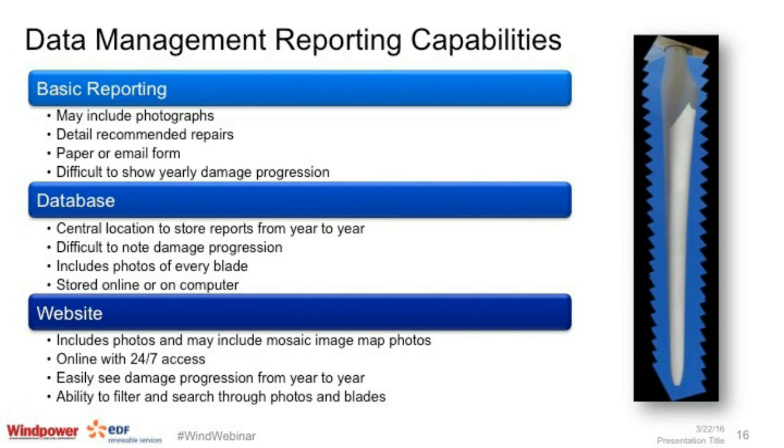The industry is moving more towards web-based site databases. This includes 24-hour online access for customers, and stores photos that may include mosaic map images in one place for easy access. Customers can easily see damage progression from year to year, and it provides the ability to filter and search photos or damages. Customers can produce fleet blade reports with ease to list all fleet damages.